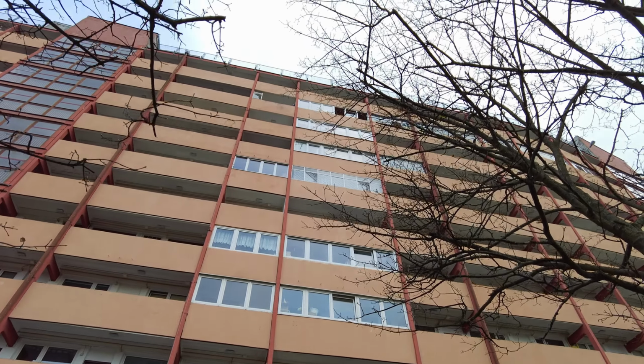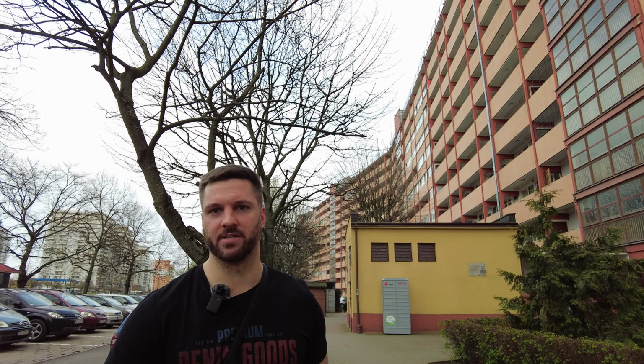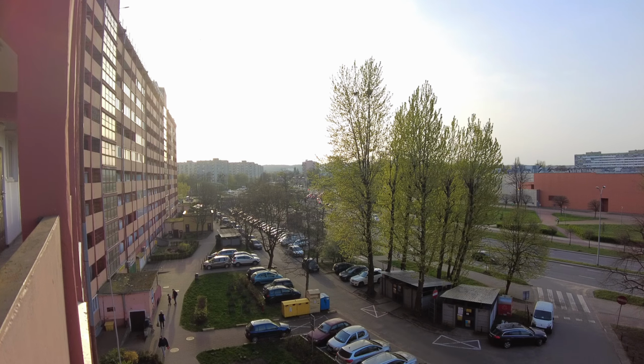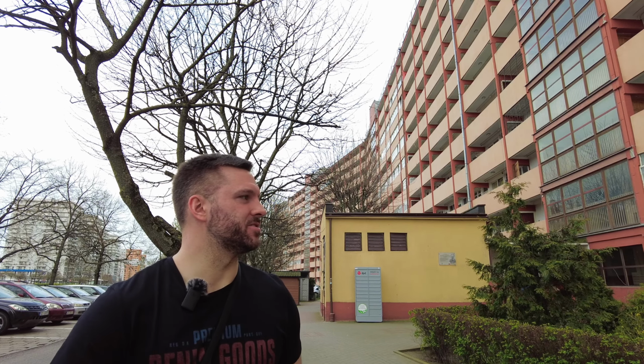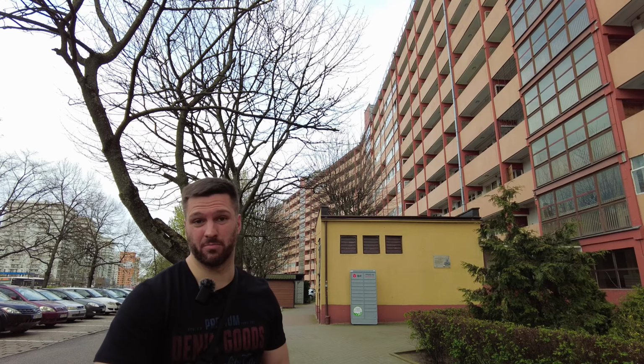Okay, so we're outside Falowiec now. This building was built in the 60s until the 70s. It's 860 meters long, so it took quite a long time to build it, obviously. There are around 6,000 tenants in this building. It's quite a lot for Poland. And also there are 1,792 apartments or flats in this building, which is quite impressive as well.